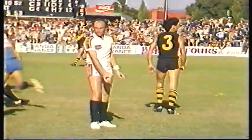Plenty of power going on, and the punches are flying again. He ducked his head though, that player, for the free kick. The umpire's not paying that. They're supposed to stand up straight, and the umpire's been pretty consistent with that today. There's been several players grabbed around the neck.